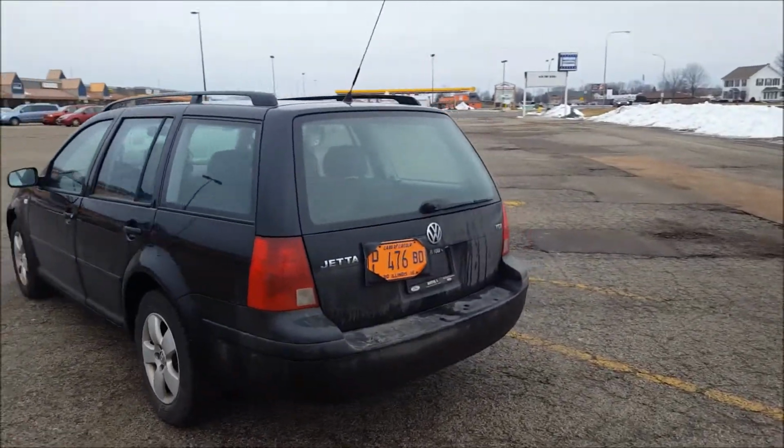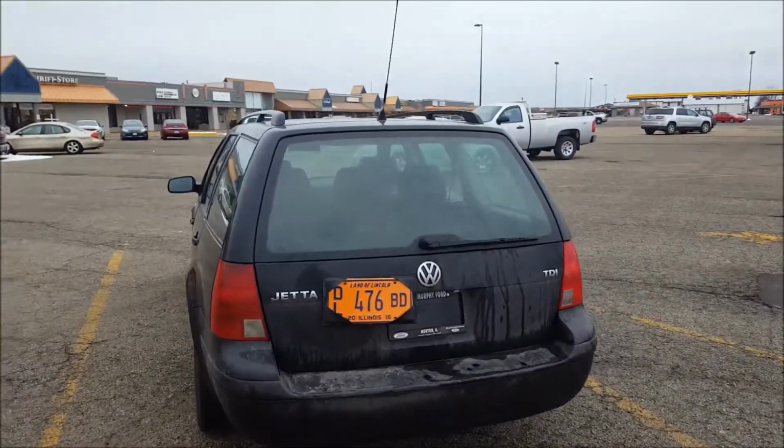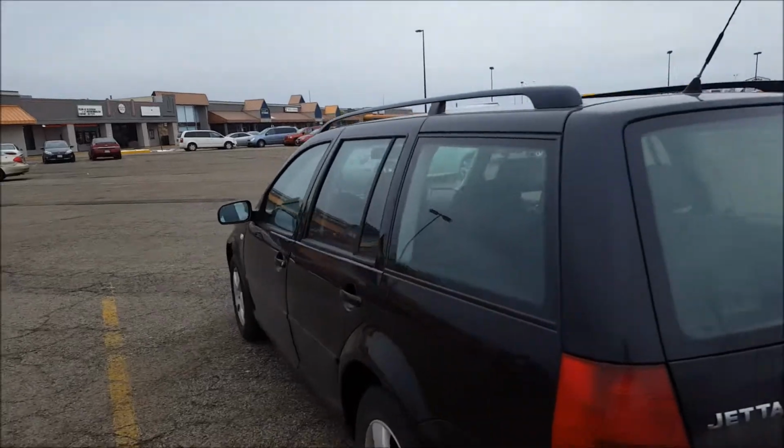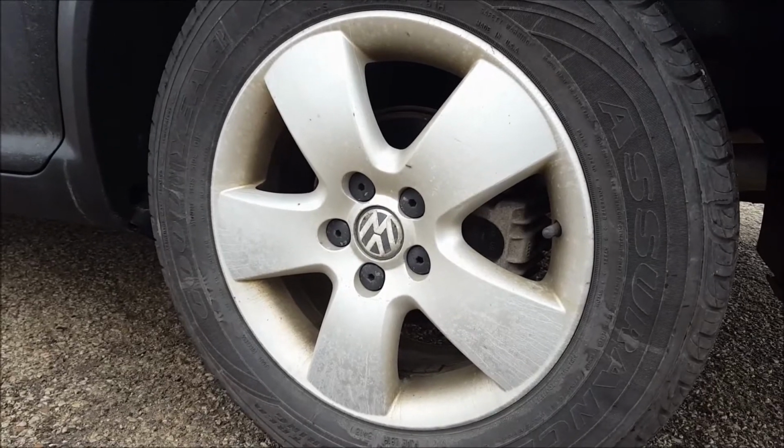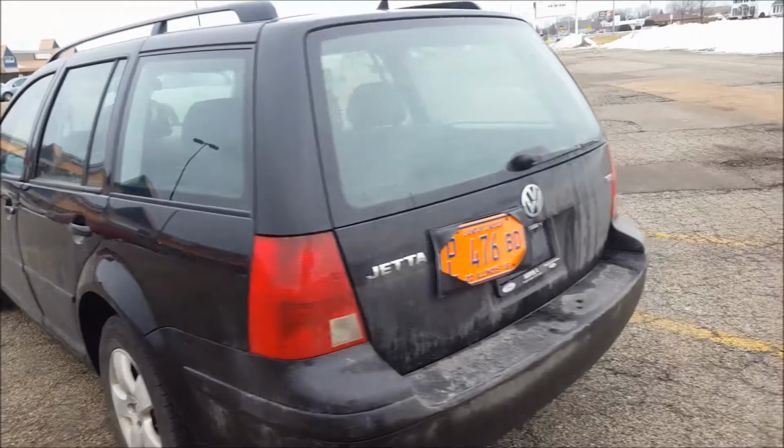So we'll go around the back here. As you can see, it's TDI. It's got that antenna that sticks up there. Pretty cool. Has 15-inch alloy wheels, and it has Goodyear Assurance Comfortred Touring tires. Still got quite a bit of tread left on them.